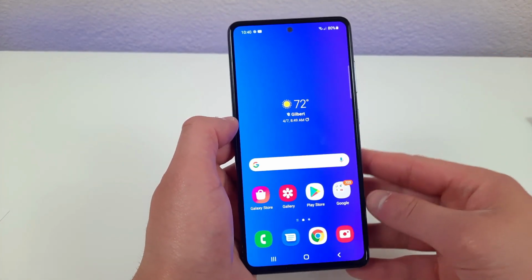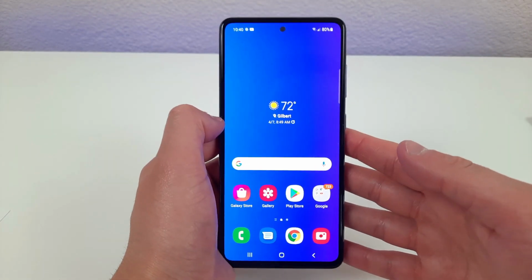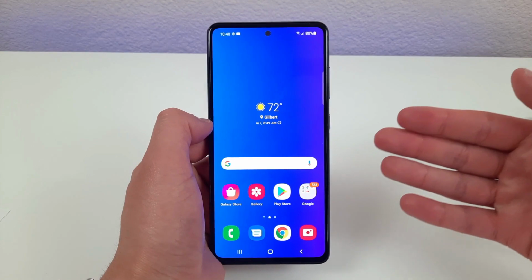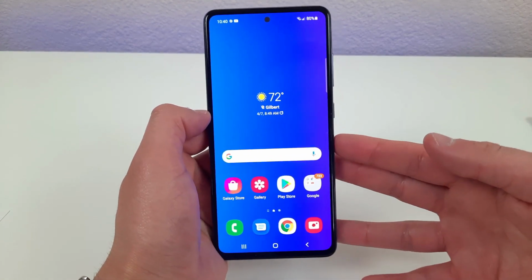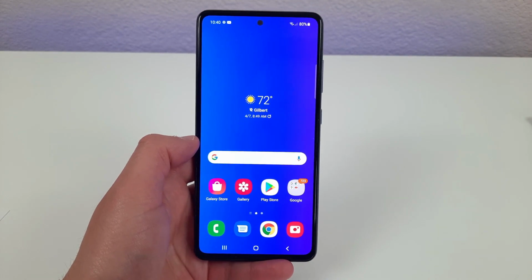And there we go. As you can see here, it is really fast and responsive. No problems with it at all. And I personally think in-display fingerprint scanners are the best just because of how convenient they are, combined with the modern touch it gives the phone.